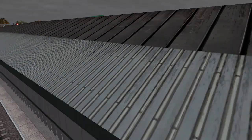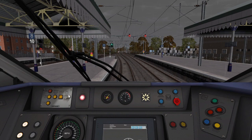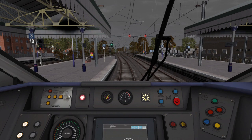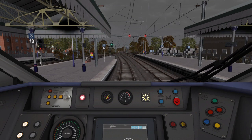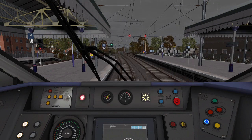Take a look outside. So we are on the Riviera line Electrified, which is basically just the Riviera line from Exeter St David's to Paignton, but with overhead wires. The next stop is Dawlish at 13:18.